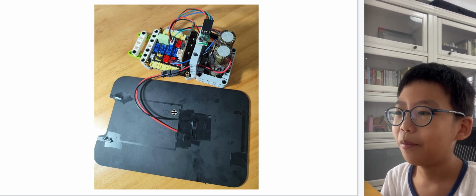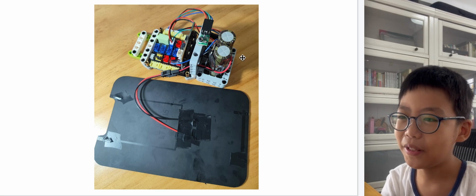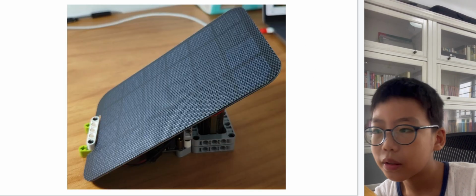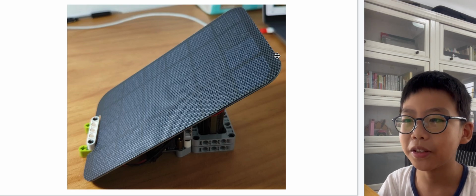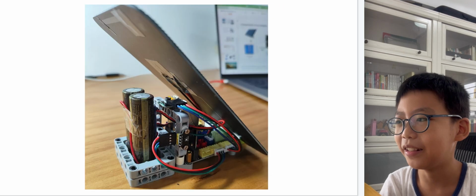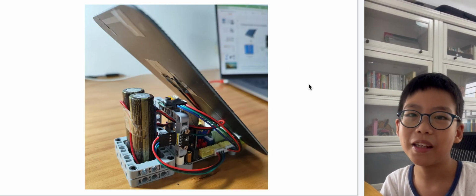After assembly, all the components will look like this. I used my Lego pieces to fix all the parts together. This is what it will look like after I put on the solar panel. I have to put it outside and face the solar panel towards sunlight so it will receive the most solar energy. Behind the solar panel, everything is working together.